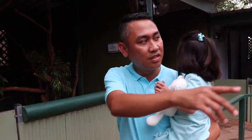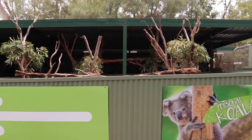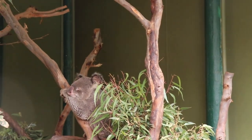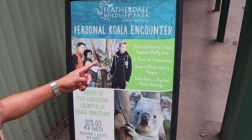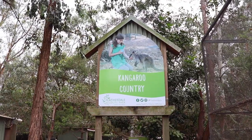Hi guys, we are here at the koala encounter. They're charging $25 for this space here where you could have a quick close-up encounter meeting the koalas. A few years ago it was actually just free. Now they charge at least $25 to have a closer look at the koala. So this is the personal koala encounter and it's $25 per photo with maximum 4 guests in a photo.